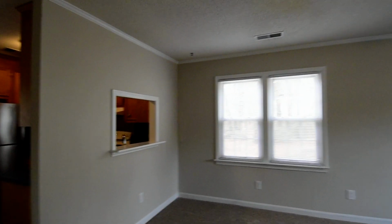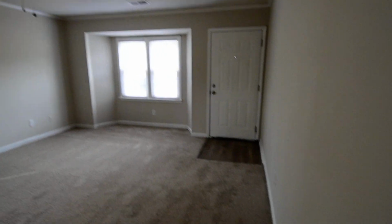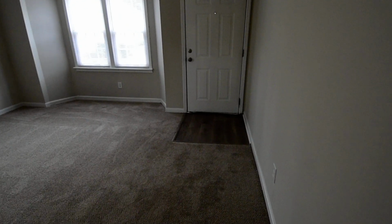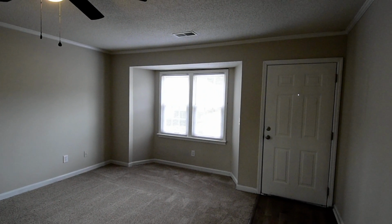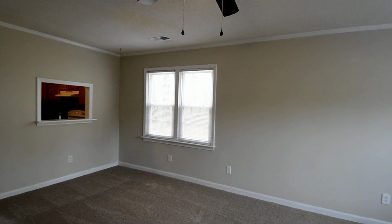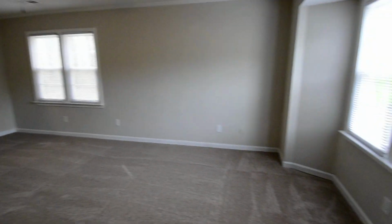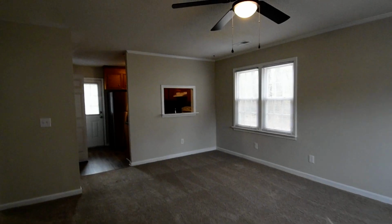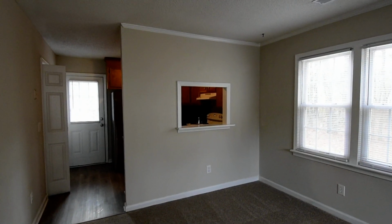So you enter the home into the living room. You can see you have luxury vinyl plank flooring in the entry. Nice bay window at the front out to the front yard, and the side window here as well. It's a nice sized room. You have a ceiling fan, and it's open to what can be a dining area off the kitchen as well. Here you can see there is a pass through to the kitchen itself.